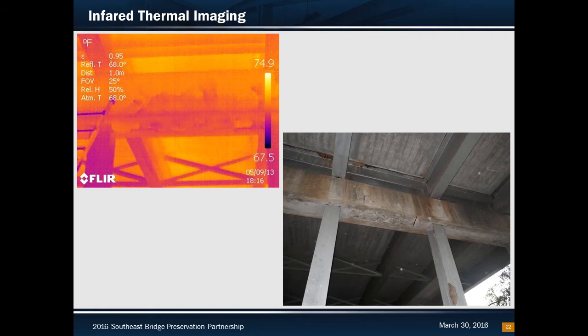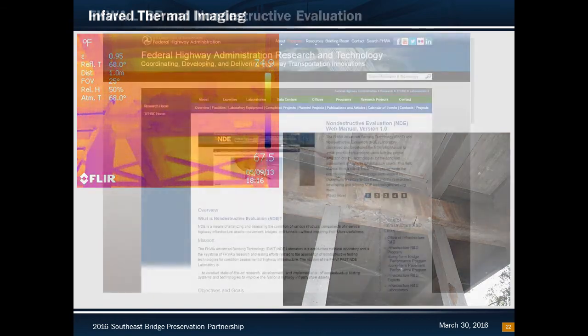I took it out there just to play with, and sure enough found what appeared to be a large delamination that was in no way visible from the ground. I got a ladder and a hammer, went up there, and sure enough, knocked it right off. So I think it can be very effective if used properly. You have to know what you're doing, but it doesn't take that much expertise to use one of those cameras, and we are finding now that they are effective.